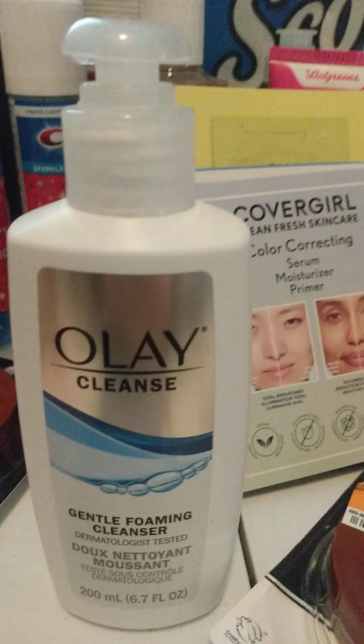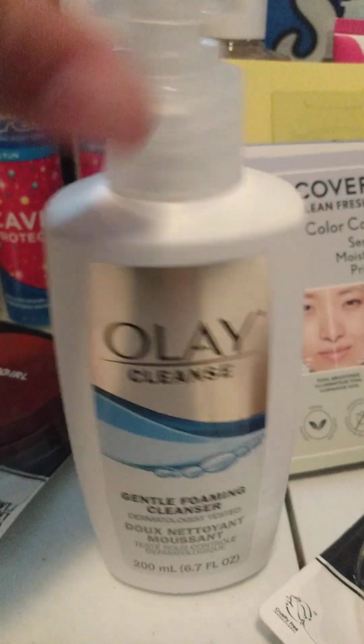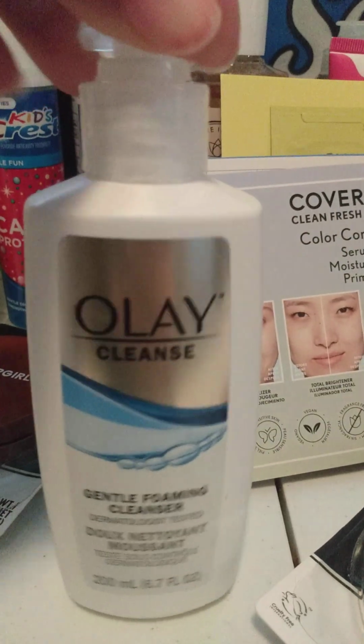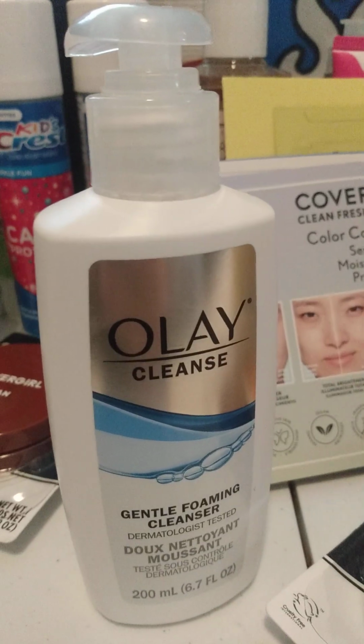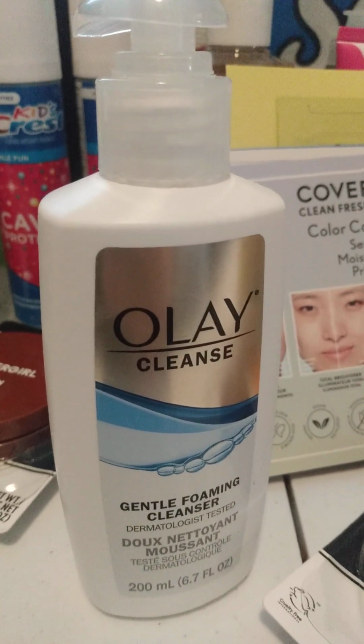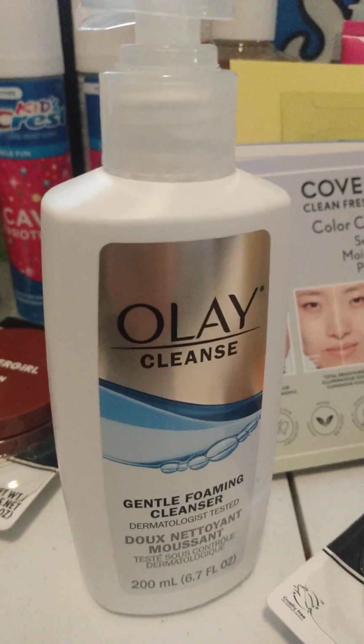This Olay right here is still producing the $3 register reward. We do have a $2 digital coupon for this, as well as that toner. These are $6.79. So that is a good deal for this week as well.